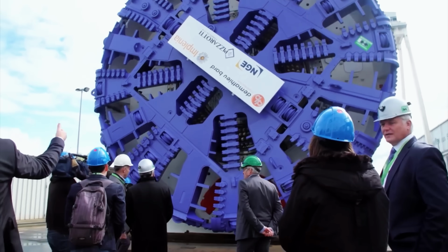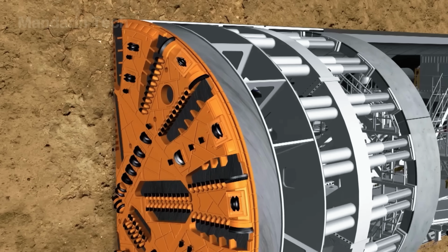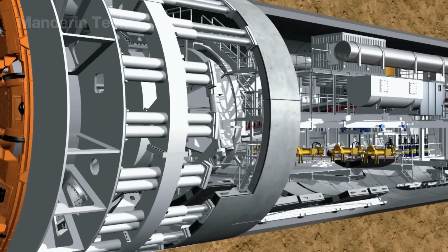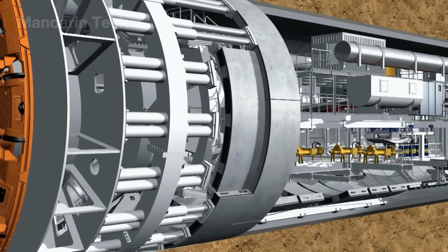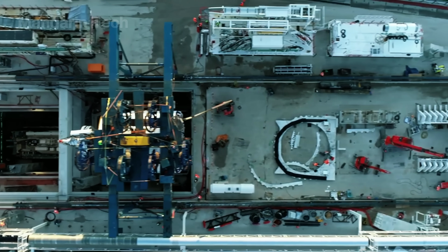This is not just a drilling machine. It is essentially a mobile underground factory capable of excavating soil, transporting materials, and installing tunnel lining segments directly behind the cutter head in one continuous working cycle.